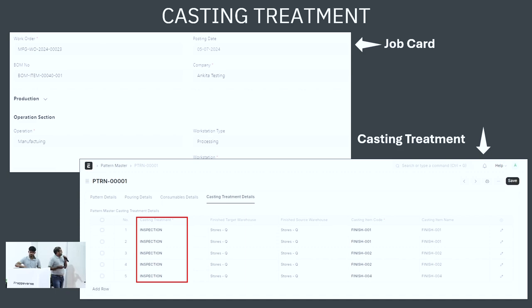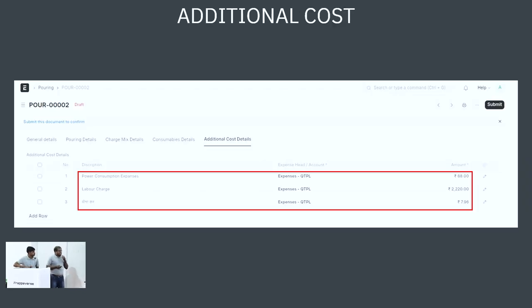Next is casting treatment. This is another shop floor data entry. Here you can see the data entry, where the red mark is the entry point which the user will enter, and all other data will be auto updated. The last challenge is additional cost. This is a crucial part for any manufacturing industry, as additional cost in this specific industry needs to be apportioned based on the weight of the product and not the quantity of the product. So we have updated multiple stock entries with multiple purposes for that.